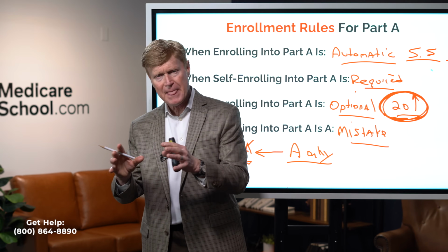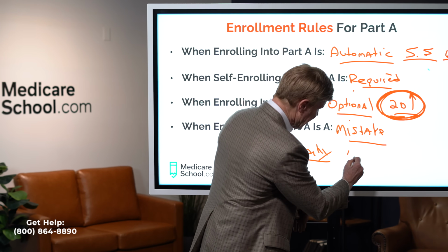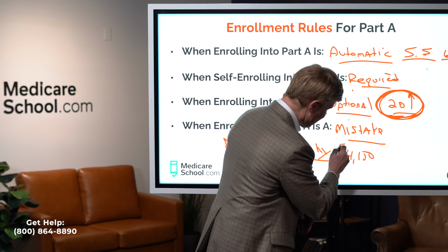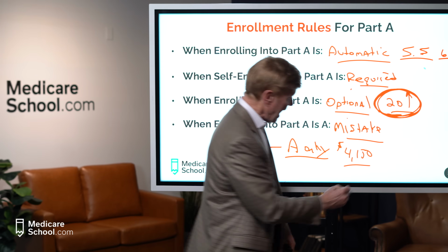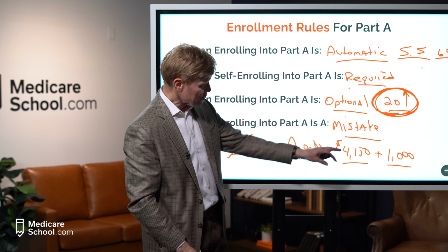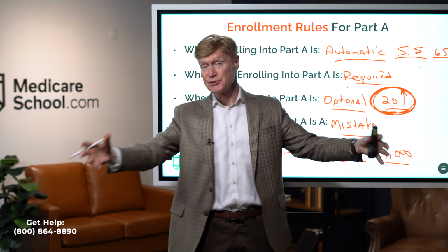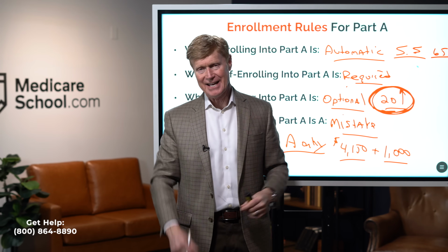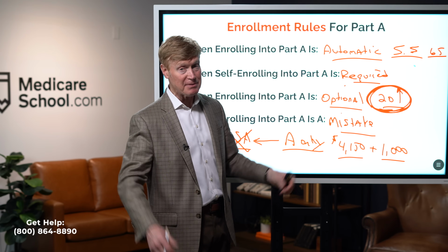HSAs are wonderful. You put money in, your employer does. Right now, this year, we can actually put in $4,150 a year into an individual HSA, $8,300 if it's a family. And if you're over 55, you can put an extra $1,000 in. So you can put in over $5,000 a year into a healthcare IRA called a health savings account. And I would much rather have an HSA than enroll into A only. There's really not a great benefit to you at all.